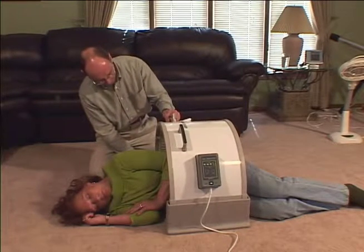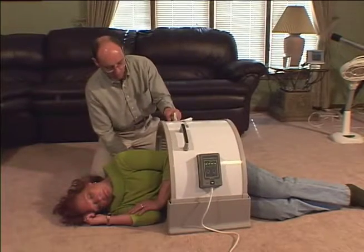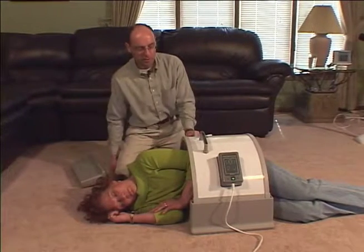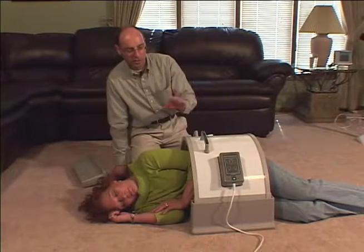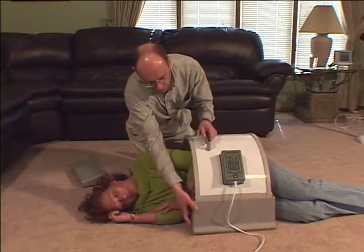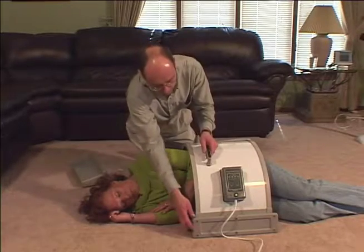I tell people, don't use the extenders unless you need them, because the closer you are to the far infrared heating session, the better. It's going to penetrate better. If you only need, say like a half of an extender, you could actually tip it on its side like that and then bring it down. You'd only use a half of one.